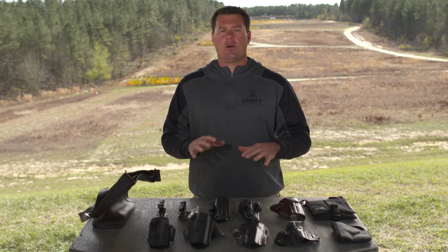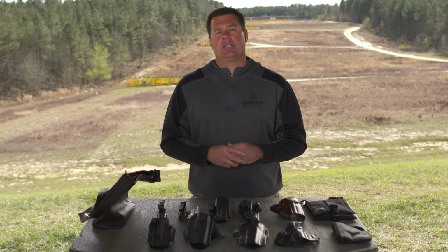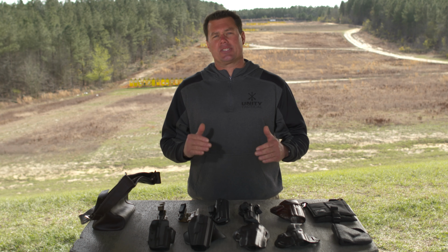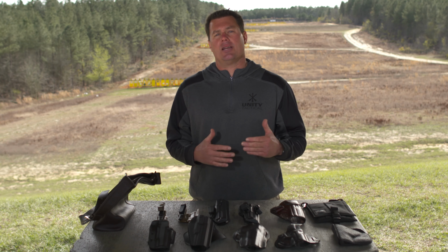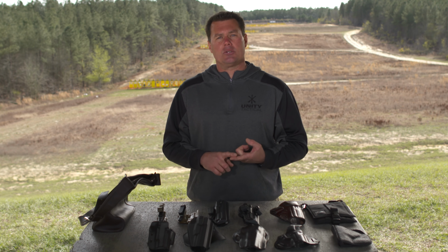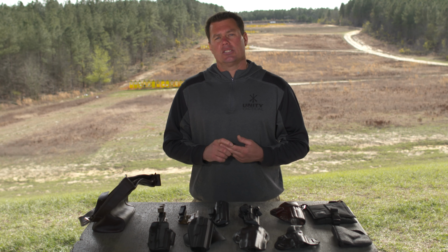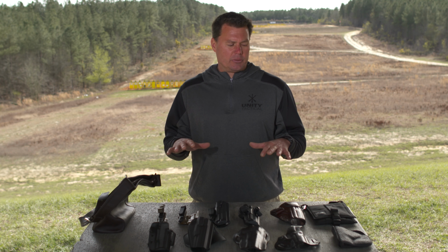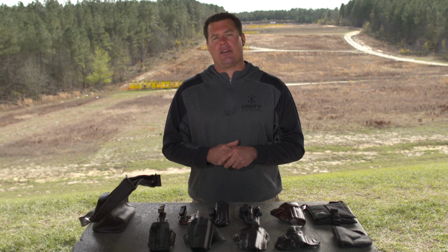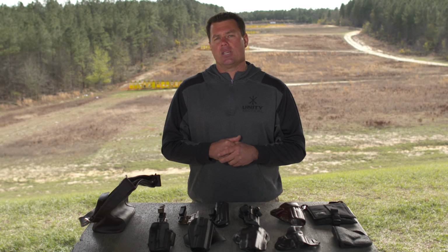Now, deciding on a holster is hugely important. It's hugely important because this is something that's going to be a persistent element on your body at all times when you are dressed. So it needs to be something that's both accessible and comfortable. So before we get into some of the holsters that we have here, let's talk about where on your person you want to carry, or even if it's on your person.